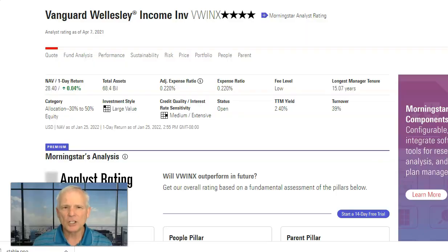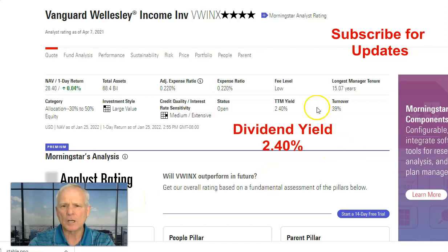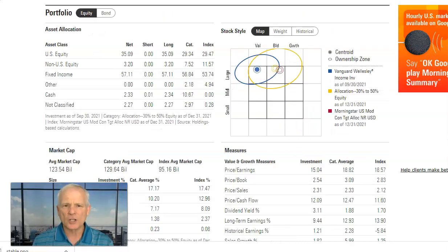Our first fund we're going to look at here is Vanguard Wealthy Income Fund. I know many of you are already familiar with this, and I'm going to tell you why I like it. First of all, it has a yield of 2.4%. So let me tell you why I like this fund for a conservative investor that wants a stable fund.